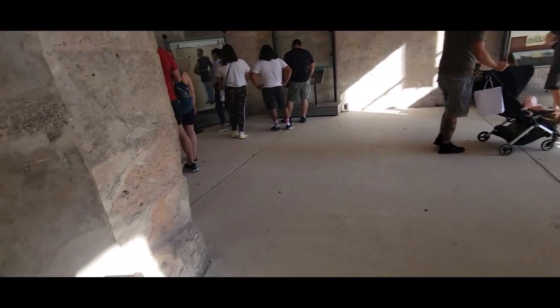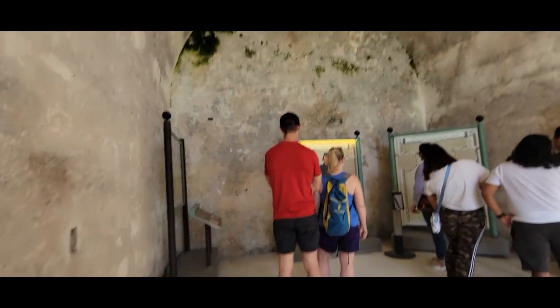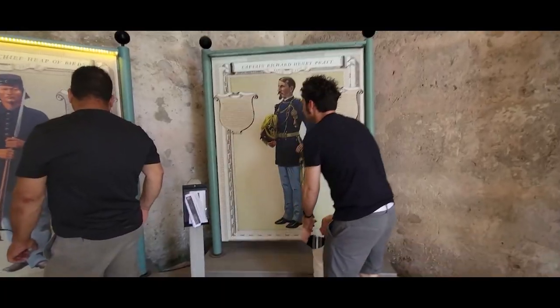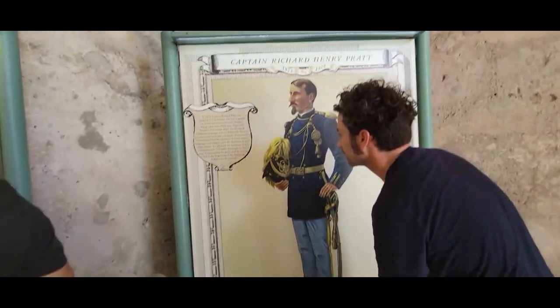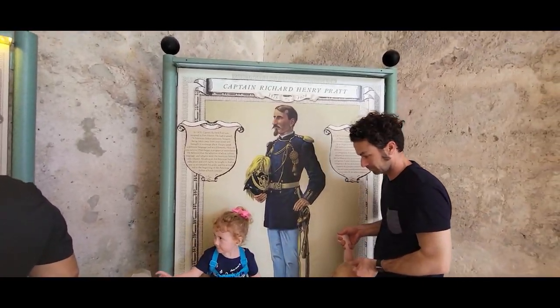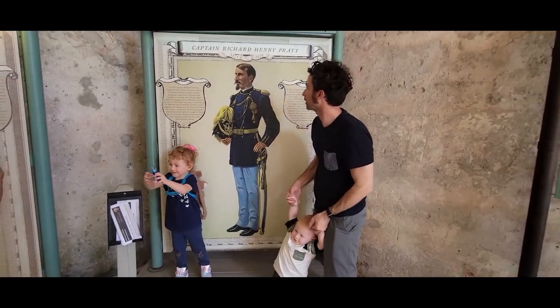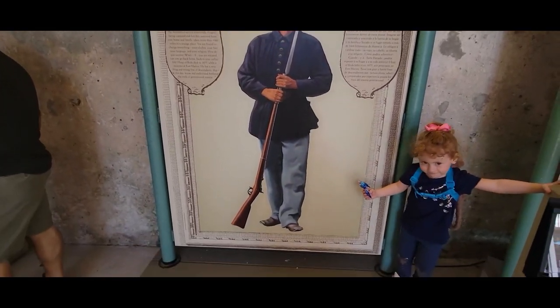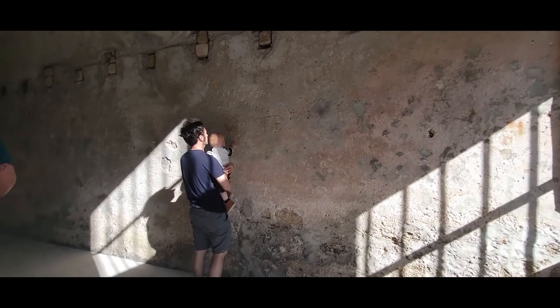Yeah, come on. People want to take pictures. Come on. Oh, okay. Oh. Wait, you gotta wait. There's a lot of people here, honey. You gotta wait. Nope, you gotta stay right here. Good girl. Go follow Daddy. Come on.